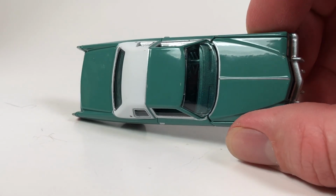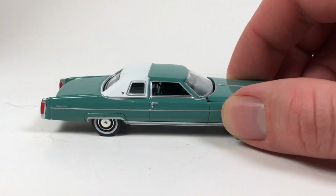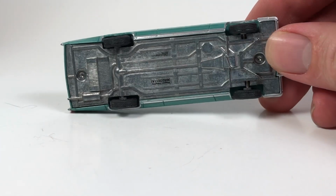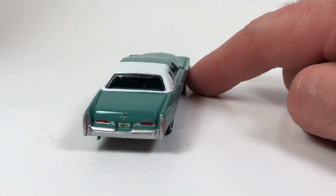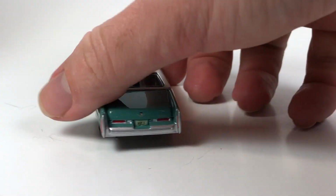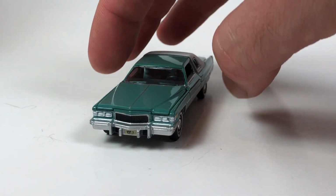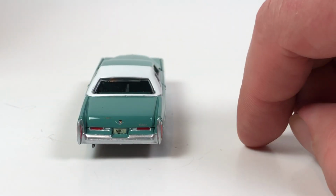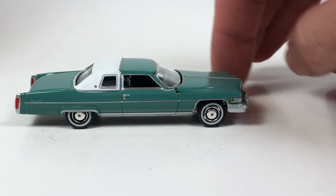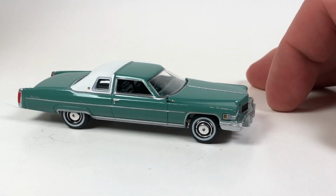It looks okay. The wheels and tires look a little bit sloppy on this particular one. The interior is the same color as the body, and you've got that white top there. Here's a look at the metal base. VIP1 is what the license plate says. Very detailed. Look at the little details back here, a little Cadillac logo, Cadillac there in script. It looks pretty good.